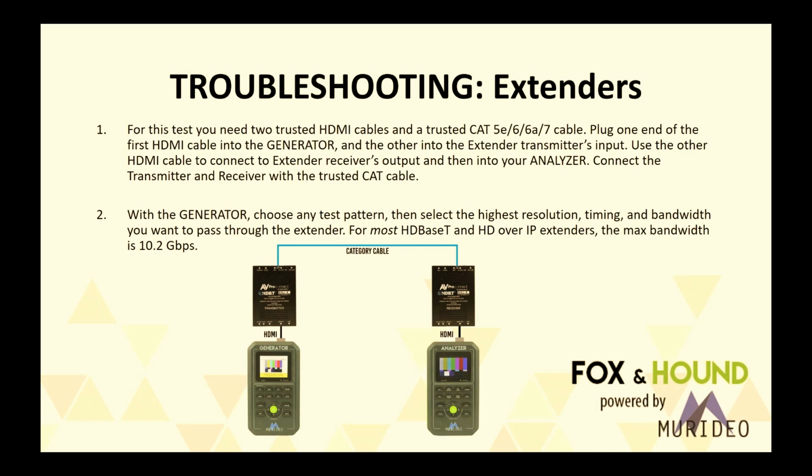Literally, this is where the trusted category cable or fiber optic cable comes into play. And we do the same exact process. We inject into the transmitter, and we connect the analyzer into the receiver, and we check for max bandwidth or max rating on that device. With normal HDBaseT receivers and transmitters, this is going to be maxed at about 10.2 gig. And normally that relates to about 8.9 in the world of actual recognized formats in HDMI.